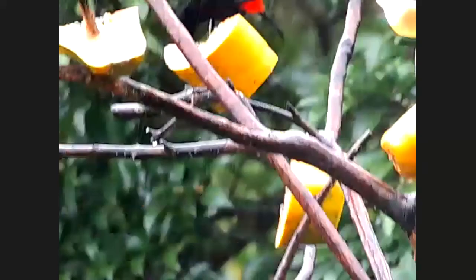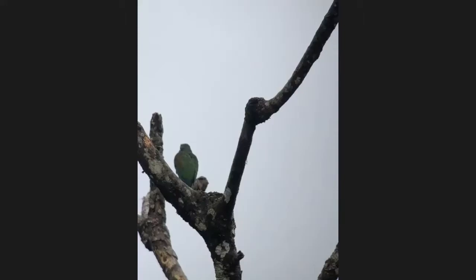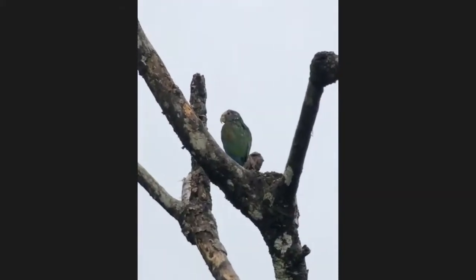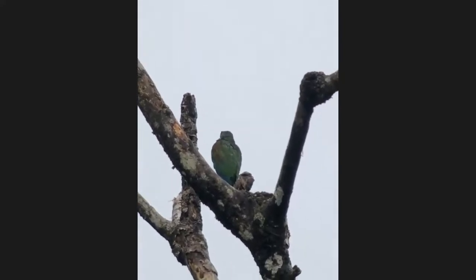A cinereous tanager is coming for a piece of papaya. Oh, I have a parrot right here. I have a parrot. All right, I'm gonna go, spotlight. Please, yes, please, great, Eric. There you go. We have a white-crowned parrot.